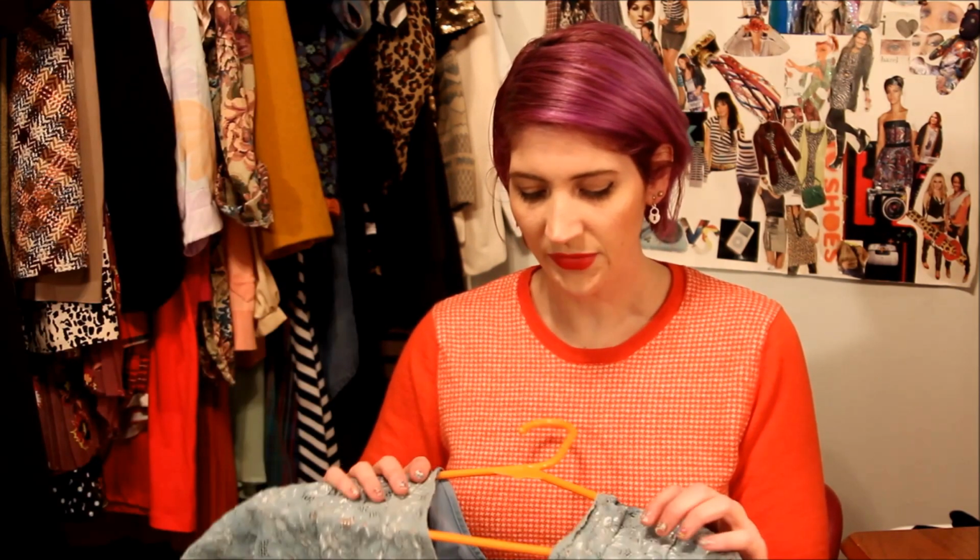It doesn't exactly fit me, but I've been having fun playing Frankenstein to my clothes. I've been cutting them up and sewing them, and they don't look good, but it's fun. So this is my next victim.